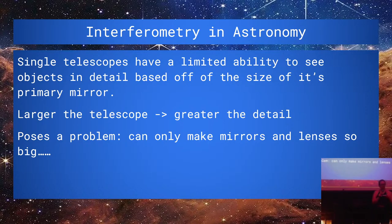So we can only do so much. And so the larger the telescope, though, the greater detail that we can see, which is why we like to have big telescopes. We like to have big telescopes so we can see more detail, start really narrowing in those finer details of planets, of stars, of binary systems, of galaxies, of literally anything in our universe. However, like I said, you can only make them so big.